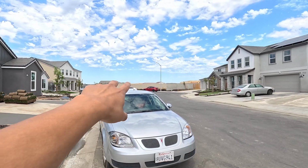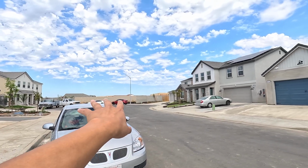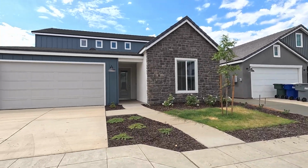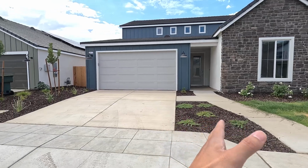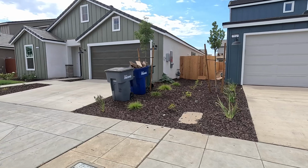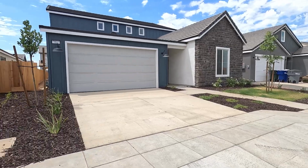I think what they're doing over there is building either another house or a little park. I'm not 100% sure, but you see they've added concrete on the right side and the left side of the house, which makes it bigger. So you can probably do the same. Put concrete right there for more parking purposes, and more concrete on this side, so then you can park your car better.